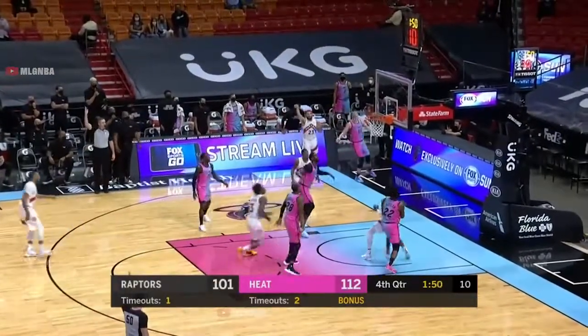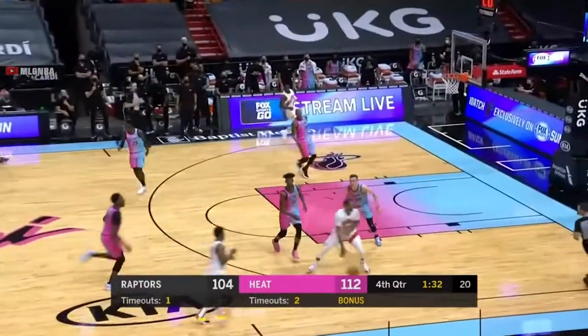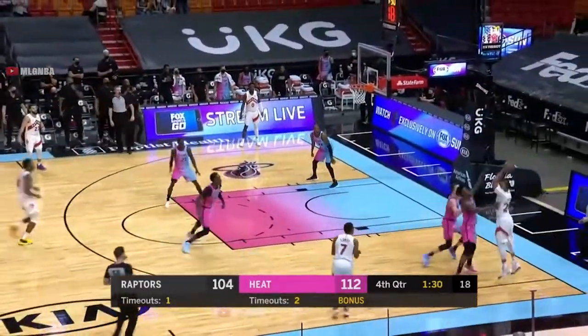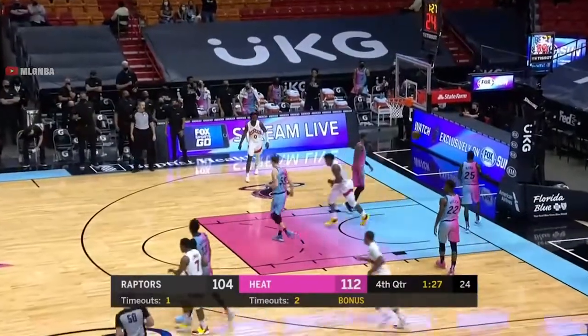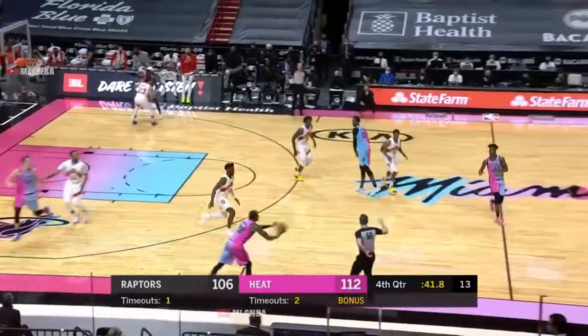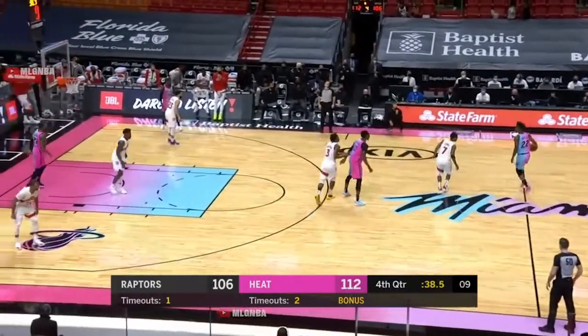Van Vliet launching and burying a 3. No lead safe for Norman Powell. A minute 30 to go. 8-point Heat lead. The cutter on an Obi hammered down the dunk. So you got to meet the ball. Into the backcourt to Butler. Guarded by Kyle Lowry.